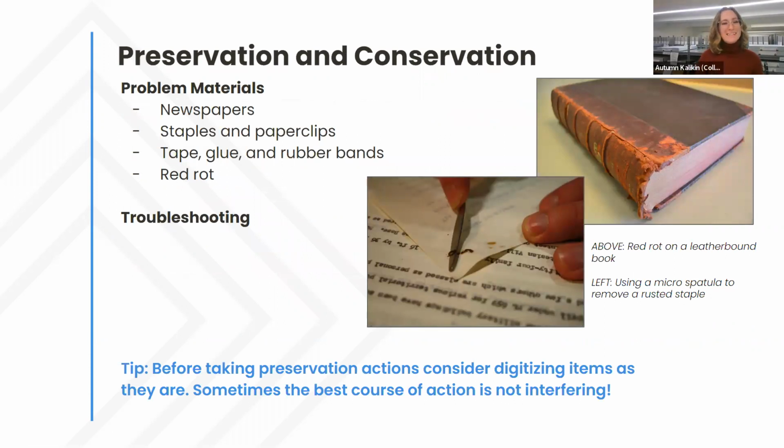This is just a really basic preservation and conservation slide. I'm actually going to be talking about a lot of this later, so I might move through it very quickly. But some problem materials that you might come across in your own collections, things like newsprint, which is highly acidic. Newsprint that's next to other things will leave a residue and cause staining ultimately, so you're going to want to separate those materials. I always suggest making scans of your newspaper that you've saved on acid-free buffered paper.